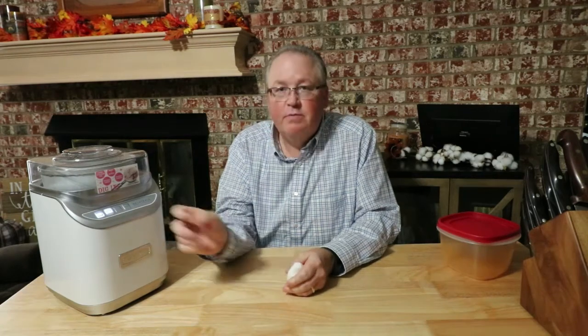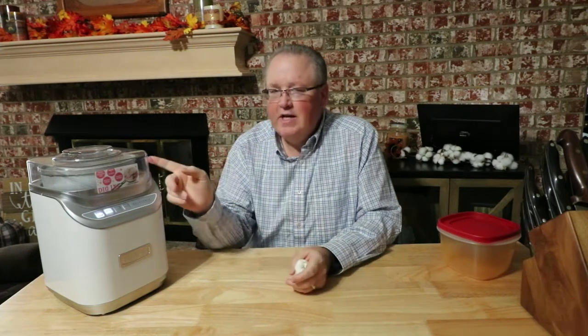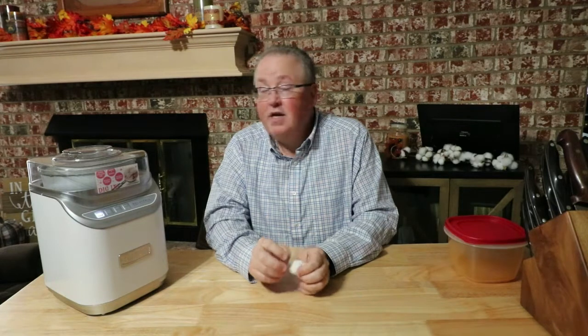This Cuisinart's a good machine. It's not the machine's fault. Somehow the freezer door was open, and so my freezer bowl is not frozen. Now this is a great machine, and I'll come back and show you again. There's more than one way to get this done. So what I'm going to do is pour this mixture in a Rubbermaid container. I'm going to throw it in the refrigerator. I'm going to let it set there and be cold.